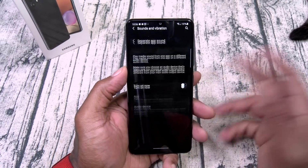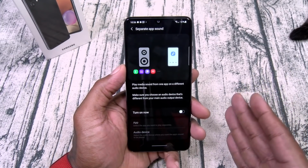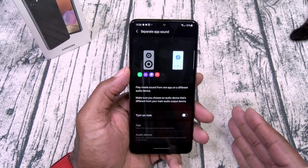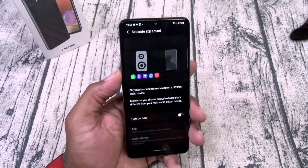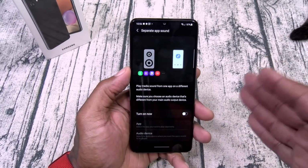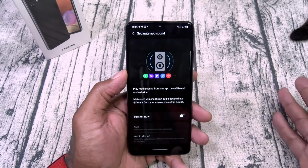Nothing. All right, well, I'll do a sound test on this, and I'll let you hear the sounds. All right, that was my fault for pressing files instead of the Android system apps. Major L. Now, you do got separate sound for app. So this way, if you're rocking a Bluetooth speaker and you're playing your music, you won't keep getting notifications to interfere with your music.